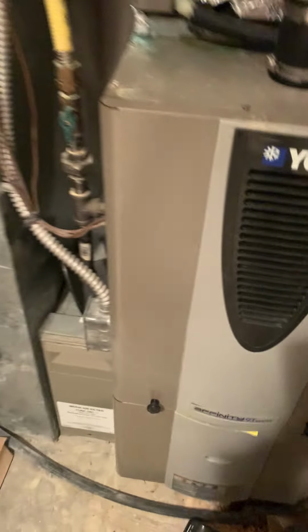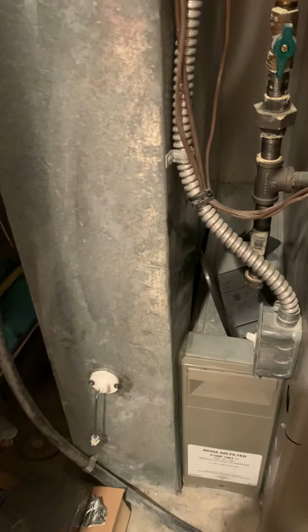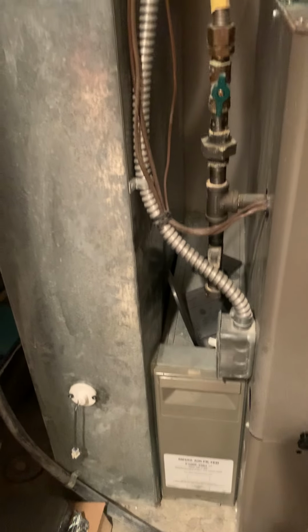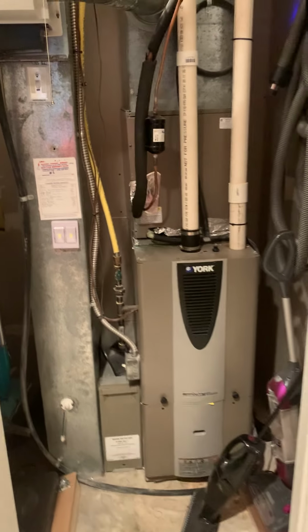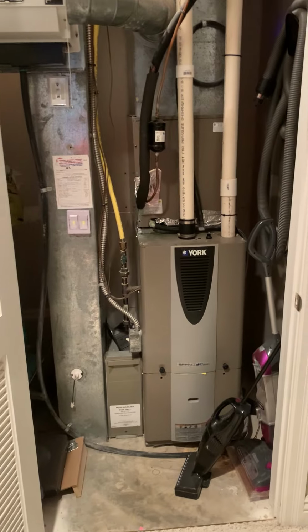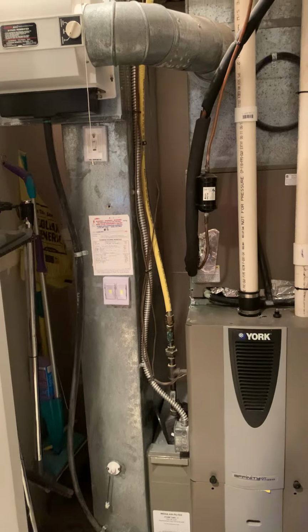Floor drain in the closet itself, easy to get to. Rework the electrical. Plenty of space to get in through the doorway. Door is already louvered for combustion air.